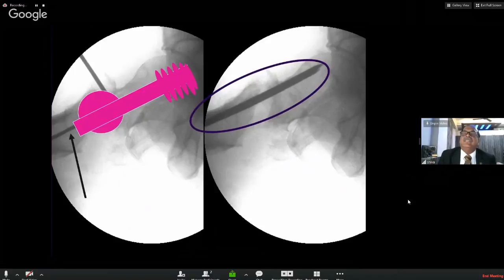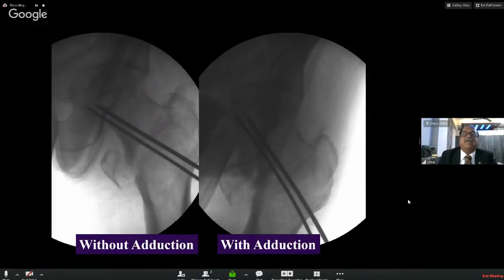So now these K-wires give me direction of the shaft also. It gives me direction of the neck shaft angle also. So this acts as a guide for me to keep the jig parallel to these K-wires so that subsequently I can pass the neck screw parallel to these K-wires. Because I have already fixed these two fractures with two K-wires which are about a centimeter away, I can adapt the fracture without the worry of the fracture going to varus.